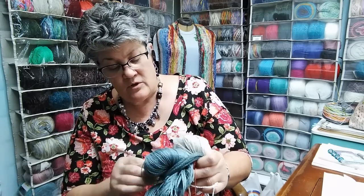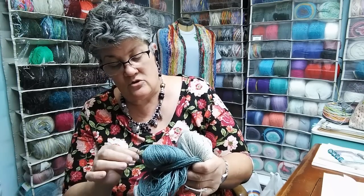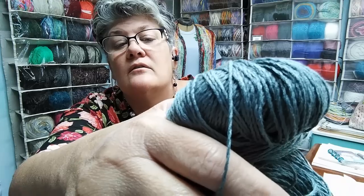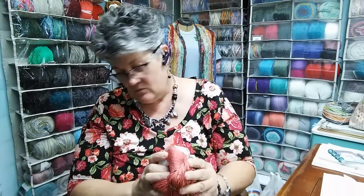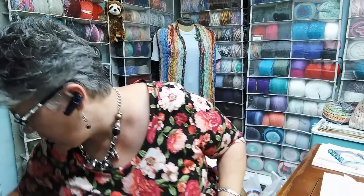I don't know if you would call this a chain link. It's just a twist. It's not really a chain. It's a twist. I don't know if y'all can see the twist on that. That's pretty good. Really nice. This is going to be a nice garment.